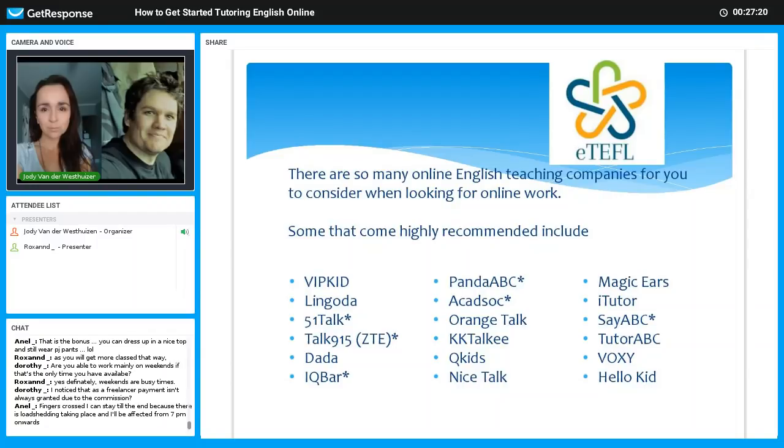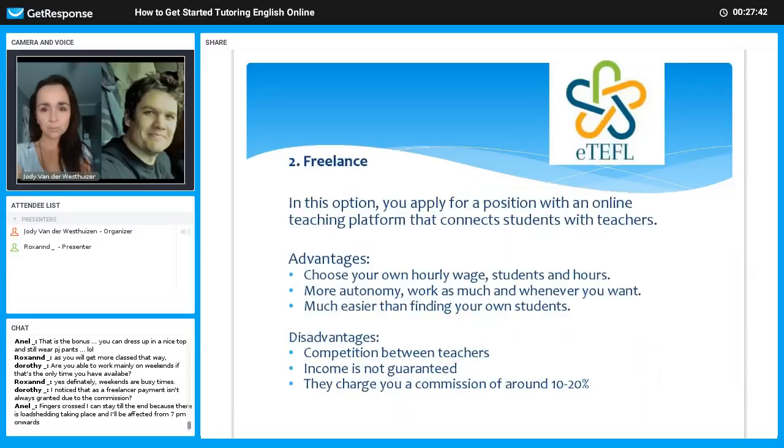Acadsoc is one of those Philippine companies that pays very, very low. But if you're struggling to find work, apply to them because they will hire almost anybody at any time of the year. And then there's some more, as you can see. Magic Ears is another famous one. Say ABC is on that list there. That's owned by Dada. So a lot of these companies, even though there's 350 online schools, a lot of them are owned by the same parent company. All right, let's move on.